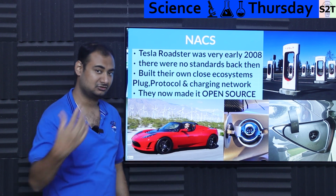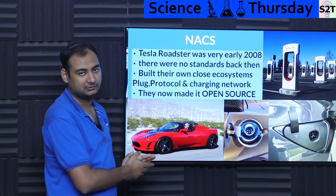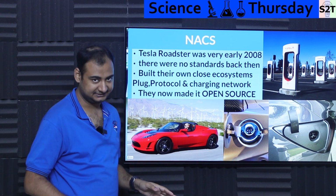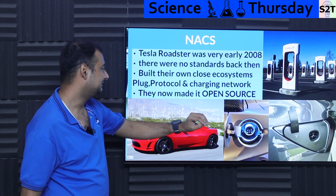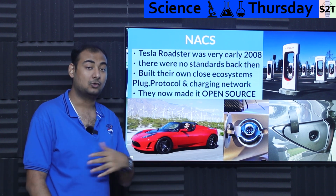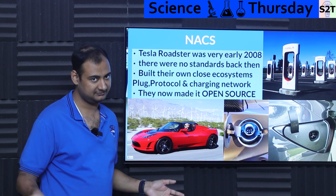This puppy, basically, they bought a Lotus chassis, redesigned everything, and voila. Now, this was way too early. They had no standards, nothing. This was their original design from Mark 1 early days. So they had nothing, so they built their whole closed ecosystem. Closed ecosystem meaning it's not Ctrl+C, Ctrl+V for anyone else.